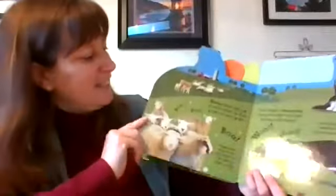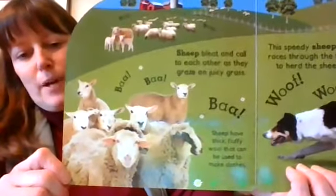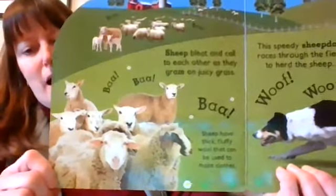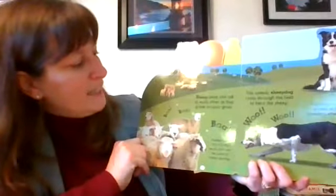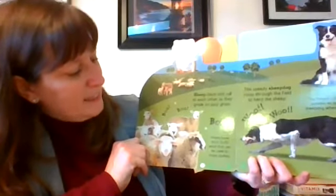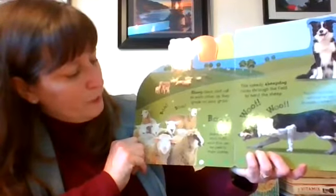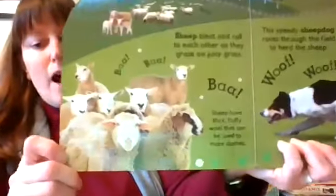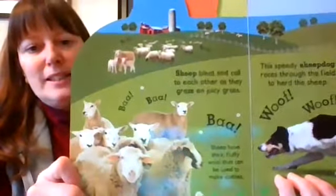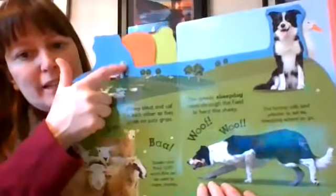What's next? Sheep. Sheep say, baa, baa. Sheep bleat and call to each other as they graze on juicy grass. Sheep have thick, fluffy wool that can be used to make clothes. Baa, baa. You see in the back there, there's a barn. And a silo.